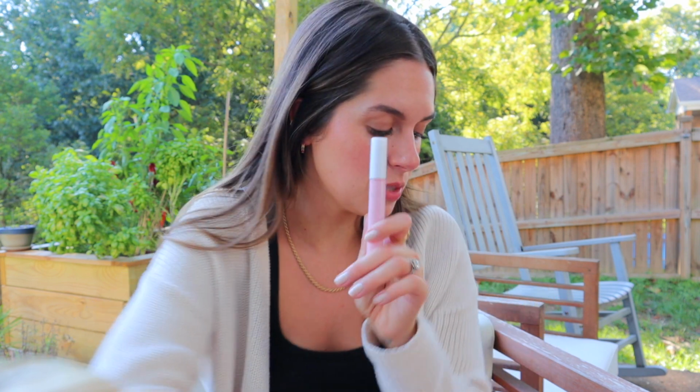I will say that this product and the On the Glow blushes are not going to fare well under a mask, so just keep that in mind. I know I get that question a lot from people. These are not going to work well under a mask, but for day-to-day wear, if you're not wearing a mask or if you're at home, these are going to be stunning together.